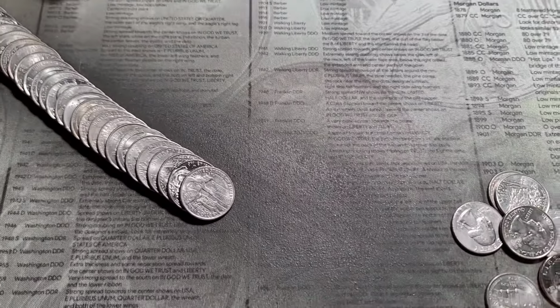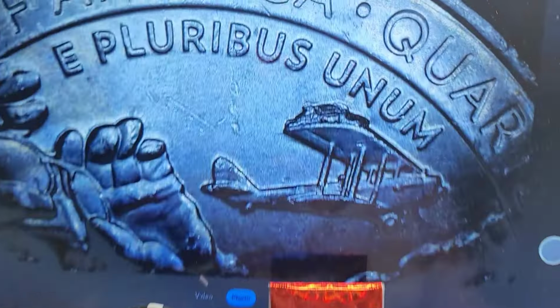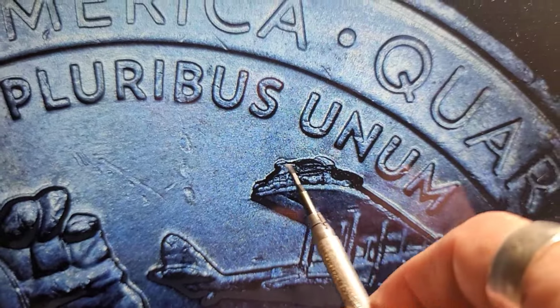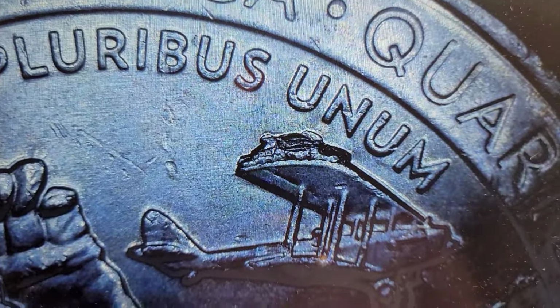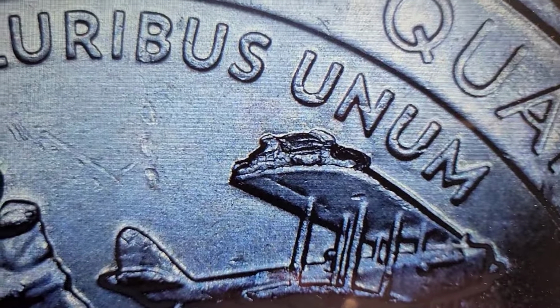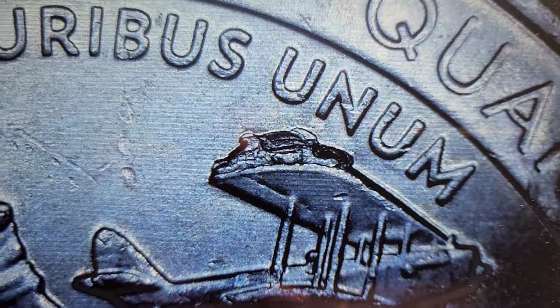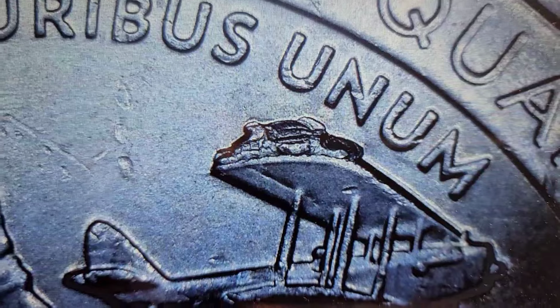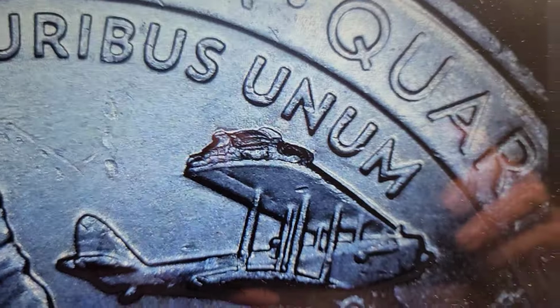Roll number 17, we have a Bessie Coleman, and we've got a fairly large die chip on the upper wing right here. It looks like kind of like original ATOG's little, again, like an emoji or a character. All right, let's keep her going.